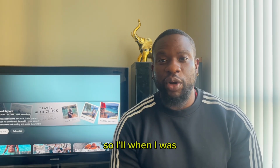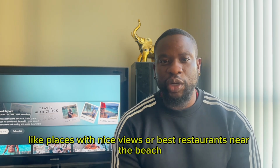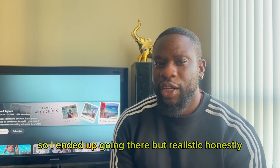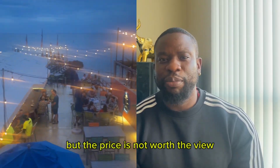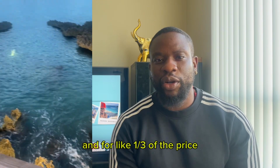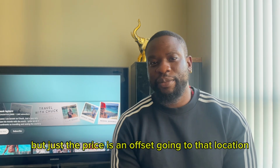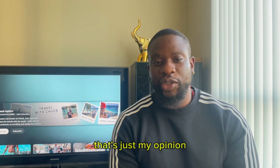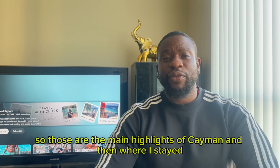Where not to go. When you research a location you want to go to, you research places with nice views or best restaurants near the beach, stuff like that. So one came up, it's called Cracked Conch. I ended up going there, but honestly, I wouldn't go there again. It's a good view, but the price is not worth the view, because right below it is a bar that has the same view for like a third of the price. So I don't recommend Cracked Conch. The food was decent, but the price doesn't offset going to that location. That's just me personally, but it's up to you guys if you want to do that or not. That's just my opinion. So those are the main highlights of Cayman.